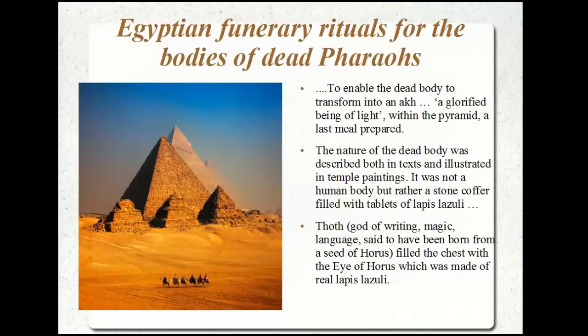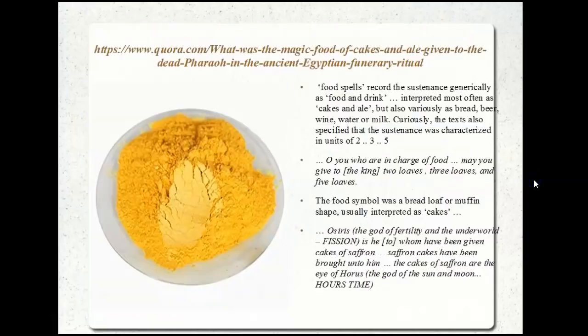It's said that Thoth, the god of writing, magic, language, was born from a seed of Horus. Now, I think Horus is another word for hours, time, and he filled the chest with the eye of Horus, which was made of real lapis lazuli. So what I want to look into is what I think that lapis lazuli may have been.